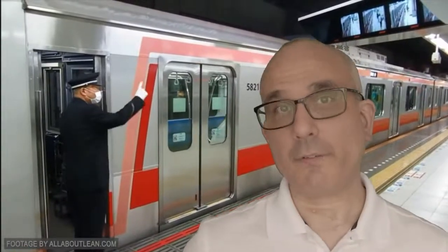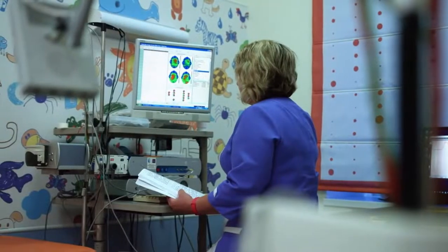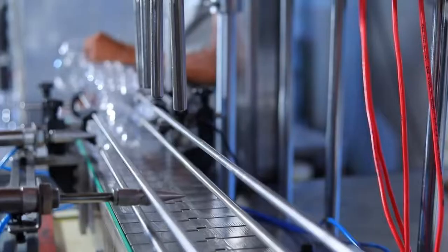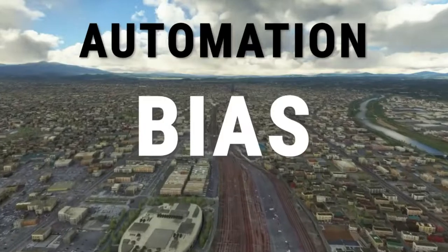Now, this may seem like a very quaint way of doing something for which technology would be better suited. I mean, this is a show about automation, after all. And as many of you know, the world is full of situations where the rigorousness of a machine needs to be tempered by the judgment of a human. It's this judgment that brings us to today's topic, automation bias.